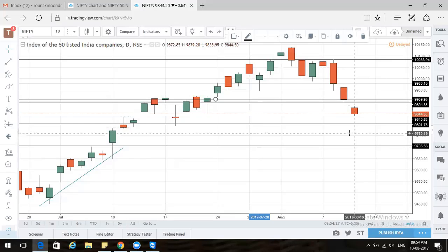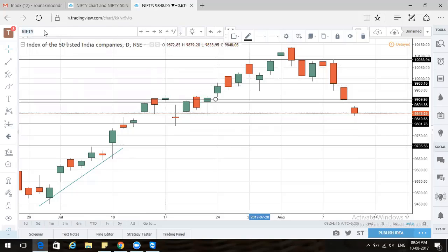So my argument stays the same. You might find little supports at these levels, but if Bank Nifty undergoes a fall, Nifty can reach 9,700, and then there can be a reversal. Okay, and let's see the culprit, Bank Nifty.